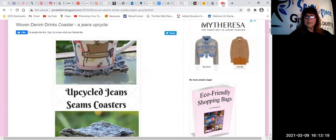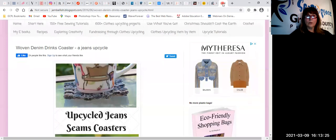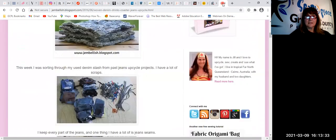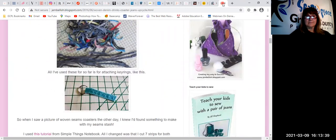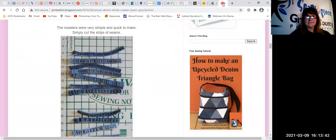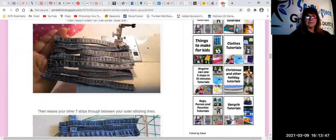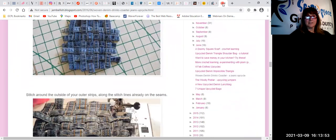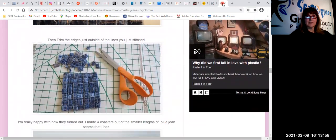And what is, oh, this one is the coasters. I loved these. It's just a little woven denim coaster. So this might not take as much sewing. They probably cut the jeans into strips. Yeah. And then wove them together. Oh, she does sew them together so that she has something to work with. And then she weaves them the other way. And then she'll probably sew those together so she can secure it. Yep. But denim is quite absorbent, so that would make a great coaster.